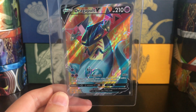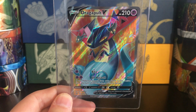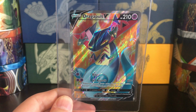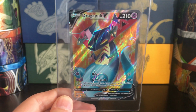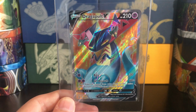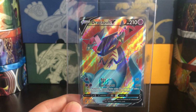Next up, Dragapult V. I love this card. Dragapult's one of my favorite new Pokemon. And this is really the only Dragapult card where it looks good. The VMAX, really not looking good. The Holo looks weird. This is really the only card that I feel does the impossible coolness of Dragapult justice. I was really hoping for this in a PSA 10.